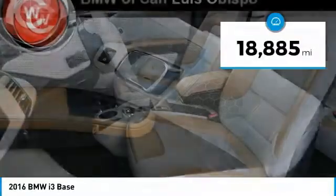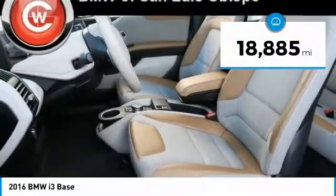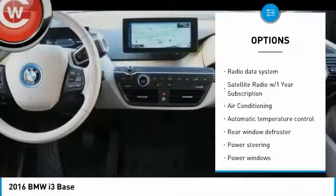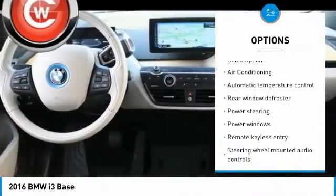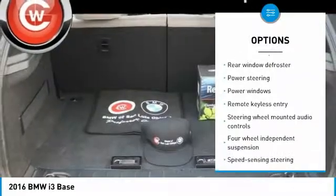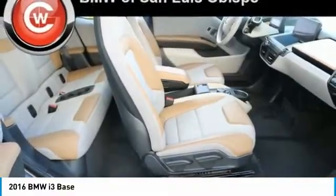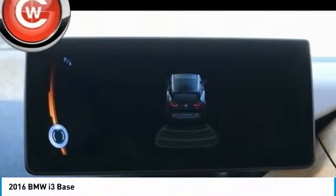This vehicle has less than 20,000 miles. Here are some of this vehicle's great options: navigation system, traction control, leather-wrapped steering wheel, air conditioning, dual airbags, power steering, alloy wheels, four-wheel disc brakes, center armrest, heated front seats.